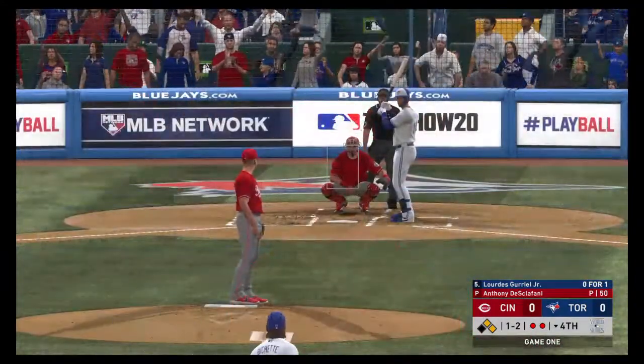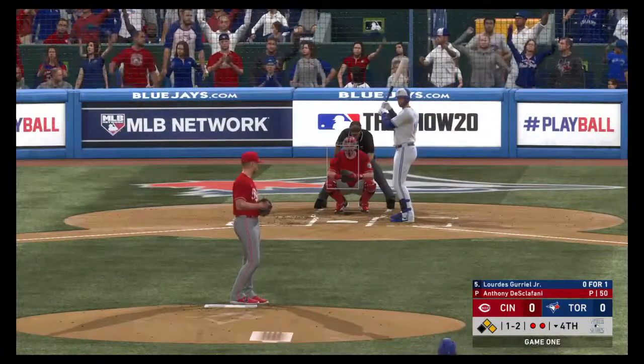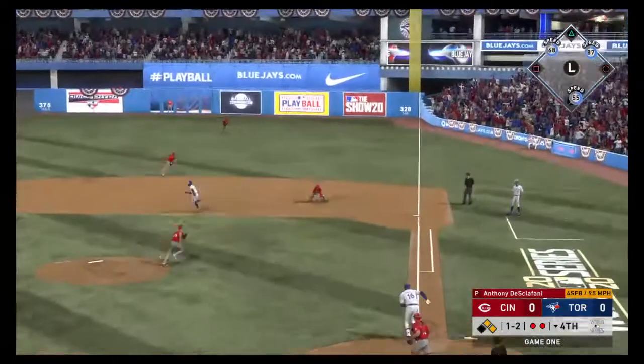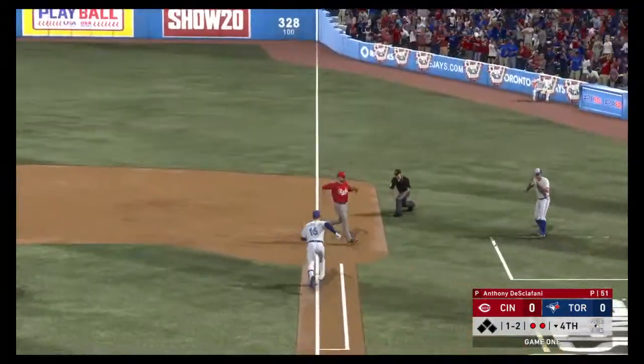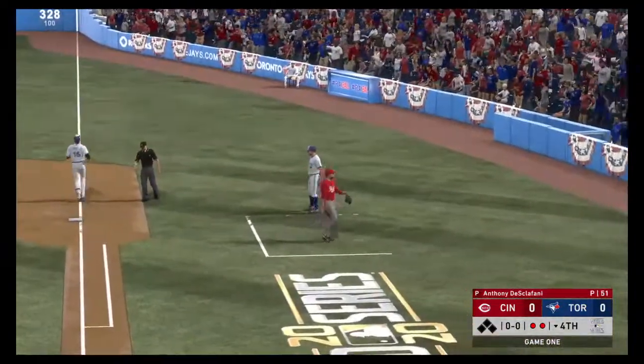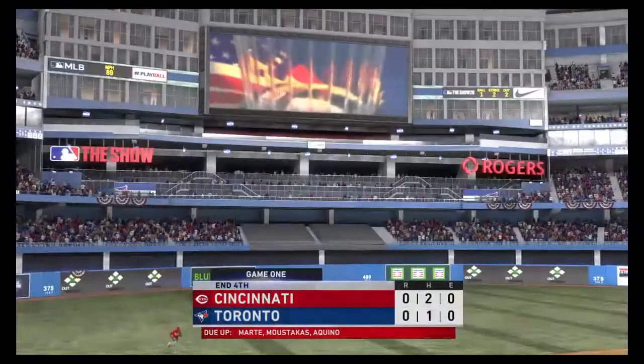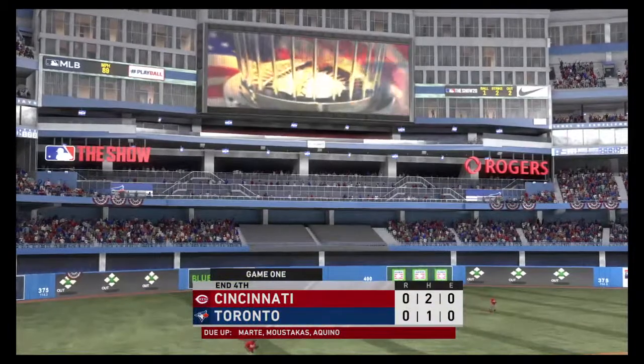No runs, just 1 hit, and no errors in the game for Toronto. Bounce to first, fielded by Votto. And the 2-out threat will not come to pass as the inning is over. Blue Jays leave a pair through 4. Still tied, 0-0.